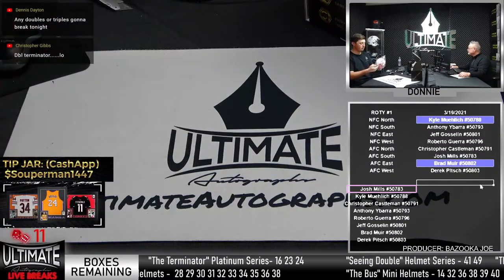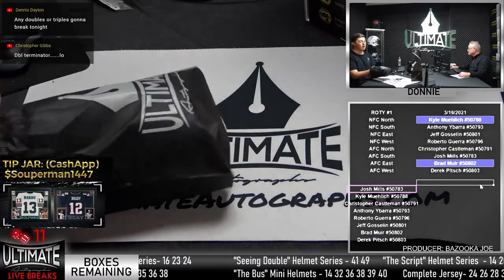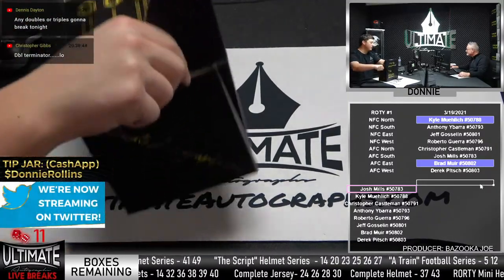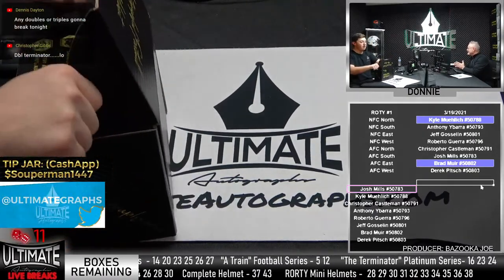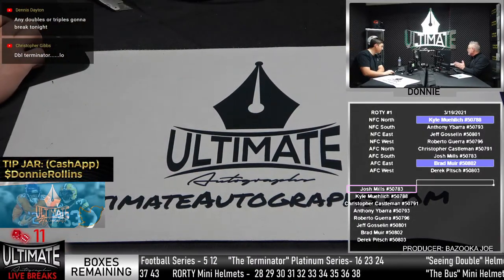Double Terminator. Irving Fryer for the Pats. Number one overall wide receiver draft pick, one of the first ever, and one of the only wide receivers to go number one overall. First one was in 1964. Dave Parks out of Texas Tech, taken by the Niners. He went to the Pro Bowl the first 3 years in the league.